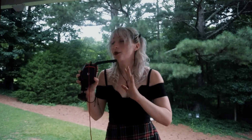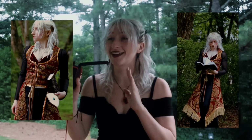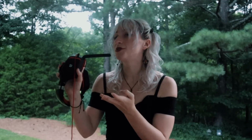Alright, this one came as a complete surprise to me because whenever I made this piece, I fully expected to only be able to wear it to Ren fairs because it is very clearly rooted in high fantasy, but surprisingly, I think it kind of works for a casual outfit. I absolutely love this. Now, would I wear it to the Walmart? Probably not, but if I was going to an event where I knew other people would be dressed in a more alternative way, I would absolutely wear this.